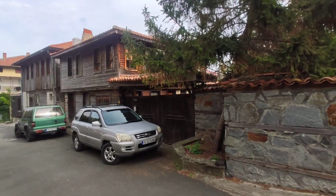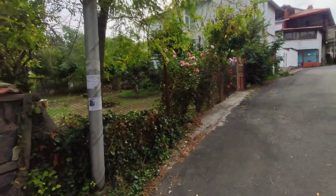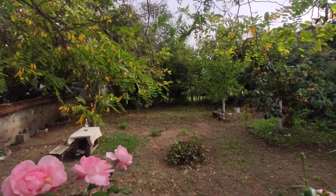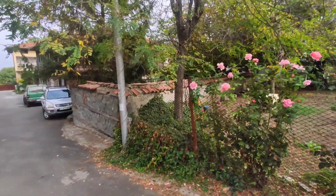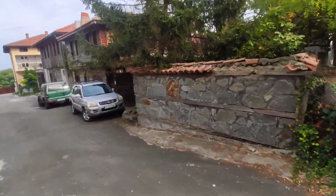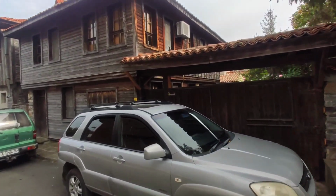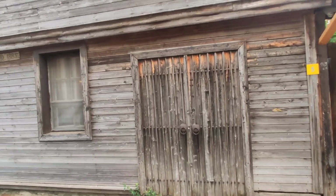So here you go, this is where we are. It's actually quite a large plot. It comes all the way up here to that gate you can see at the top. And this beautiful little vegetable garden is also part of the house. It's a big plot for the area. I mean, it must be probably only around 700-800, which is a lot smaller than the kind of houses we're used to living in, but for the area it's not bad. And just look how beautiful it is. It's just stunning. It is in need of a bit of repair.